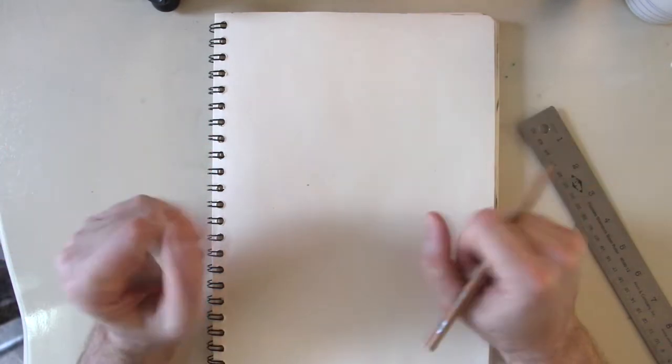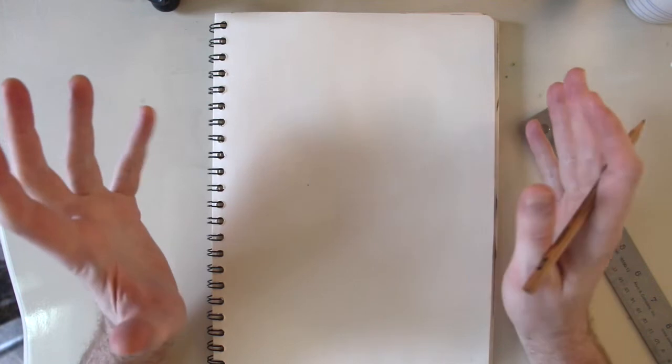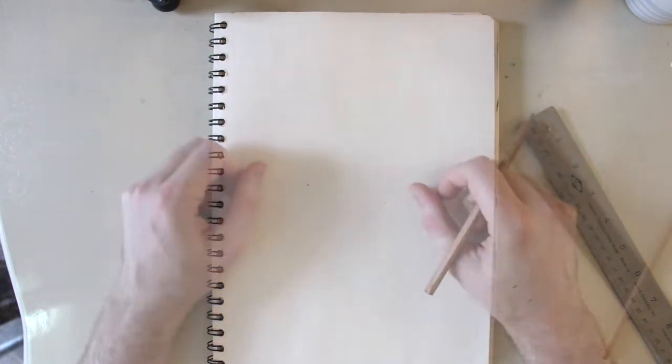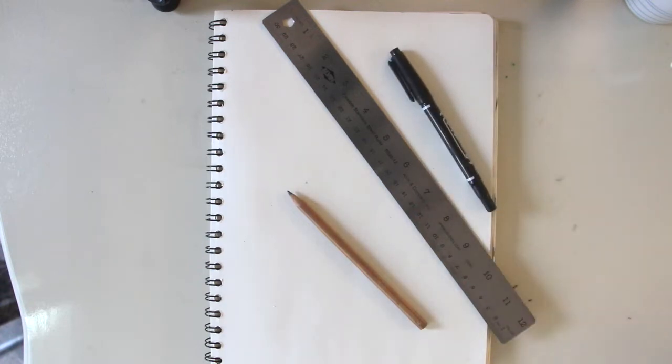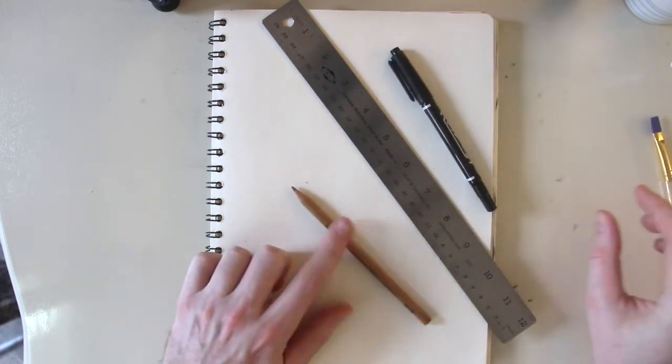If you want to draw in a different style, if you want yours to look nothing like this, that would be great. I'm just going to show you one way to do it. If you're not sure what to do, you can kind of copy mine. That's okay. You're going to need a pencil, definitely going to need a ruler, probably going to need a marker. If we get time, we can put some color on it, but our main mission is going to be the drawing for this.